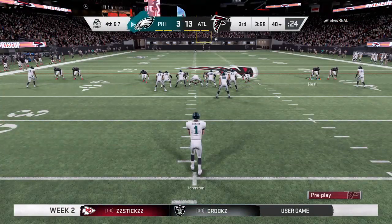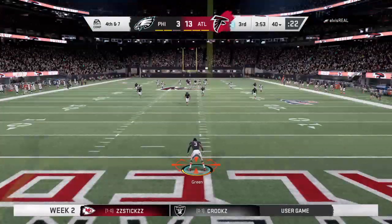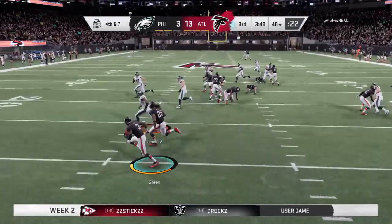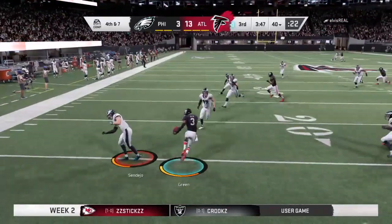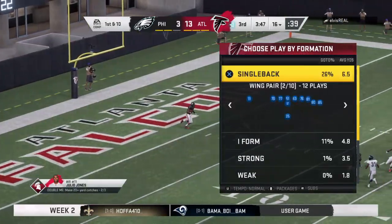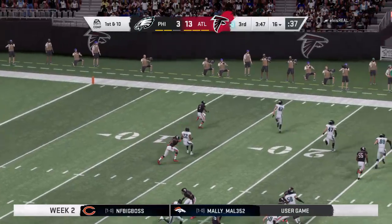Here's Cameron Johnston now as he'll kick it away for the 2nd time. And he fields it cleanly. A good return there, 17 yards. And the offense will take over with a new set of downs.